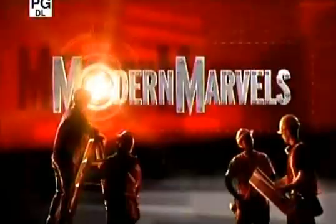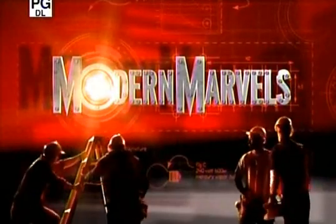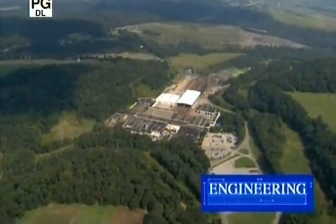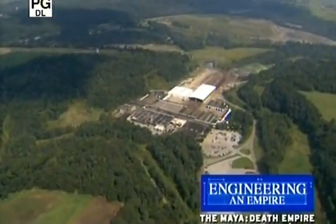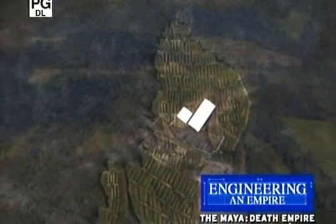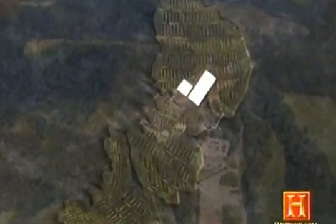We now return to Harvesting 2 on Modern Marvels. Deep within the rolling hills near Pittsburgh, Pennsylvania, directly beneath the trees and pasture land, more than 800 acres of limestone tunnels play host to the world's largest mushroom farm.